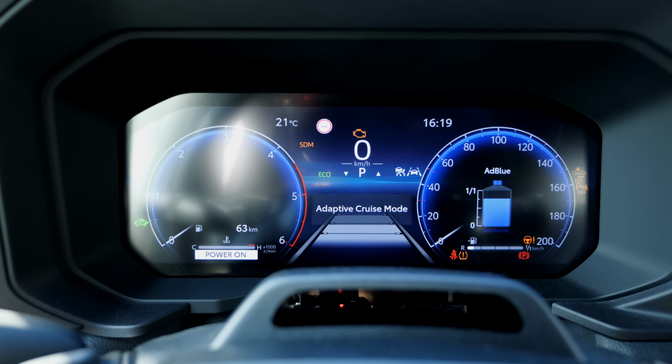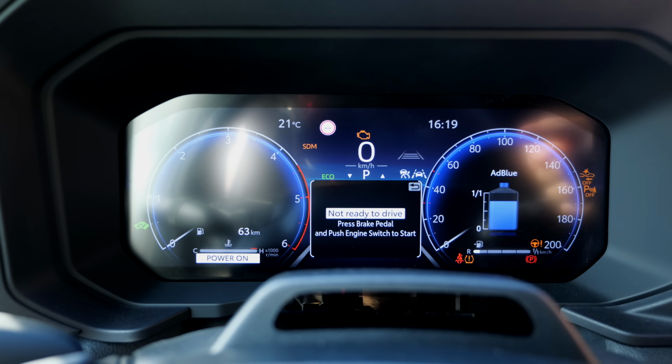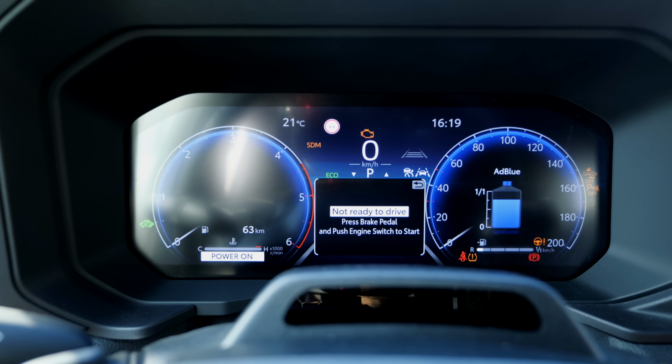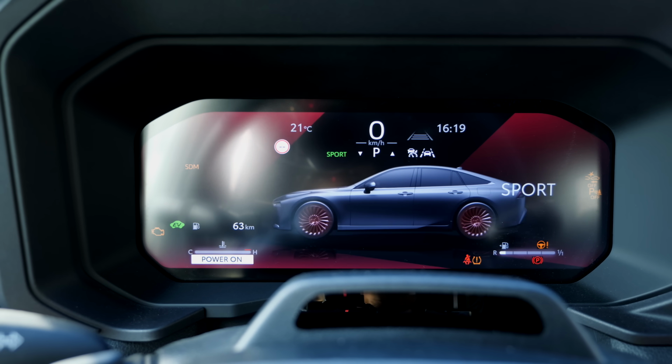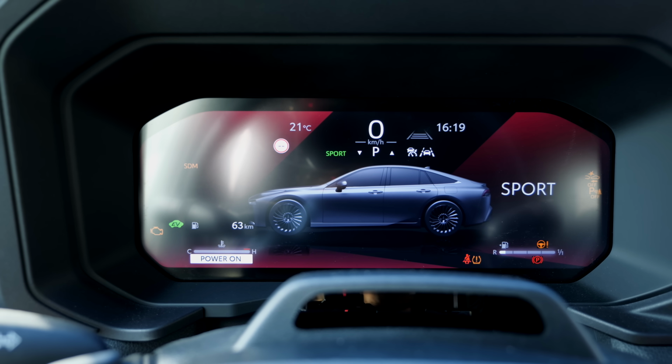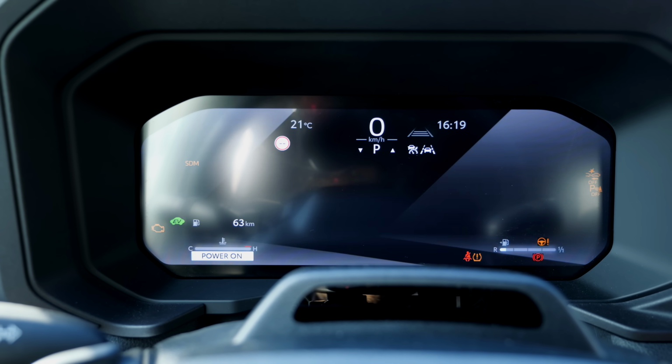Digital instruments, clear speed in the middle part. On the right side, it's interesting for diesel customers that it digitally shows the AdBlue. And here now, this is a prototype vehicle. That's why the wrong vehicle is in the middle part. It's normal for such first hand-built vehicles. I just wanted to show you that the driving modes also change the color.